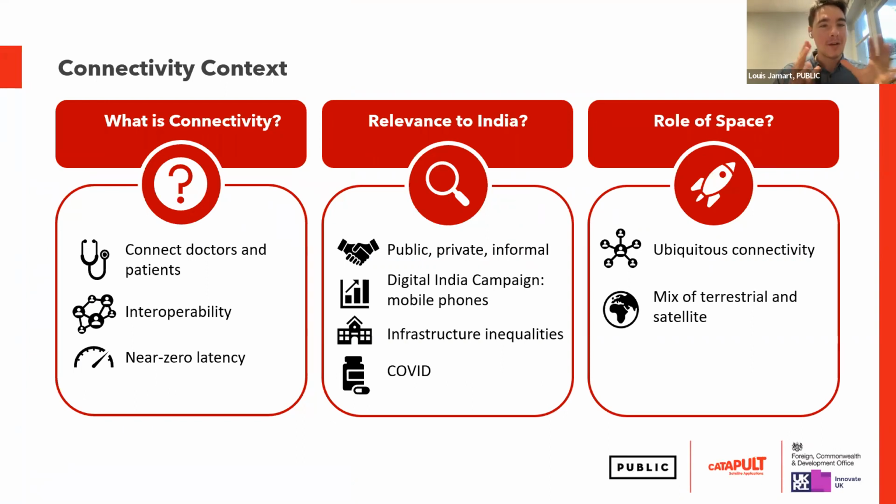So what are the three different areas of connectivity? So what is connectivity? Well, firstly, connectivity is really important and underpins how we connect doctors and patients within the system. And it relies on interoperability between different services across health systems and near zero latency in order to be able to deliver improved care and quality of care for patients, equity of access of care, and speed of care in a growing and aging population where there is increasing demand on healthcare and healthcare services.